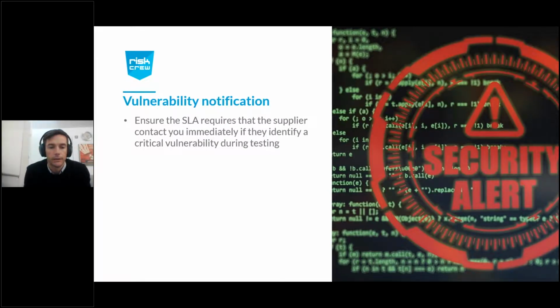Well, we're there already. So, vulnerability notifications. Now, what does that mean? If any critical vulnerabilities are brought up during testing, the tester must contact you immediately. First of all, once they verify that it is a critical vulnerability, they should be straight on the phone to you, the point of contact, saying, hey, listen, we just found this. We're going to stop testing at the minute. We advise you to do the remediations of this.